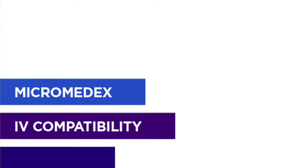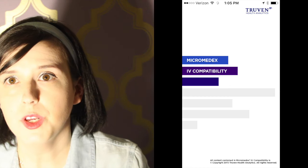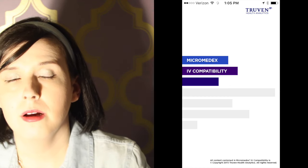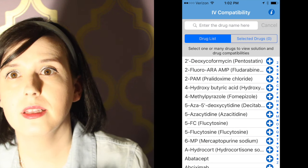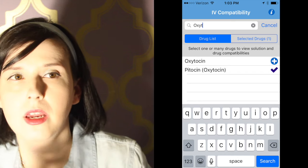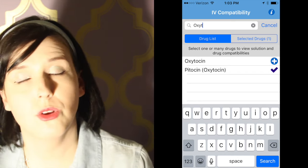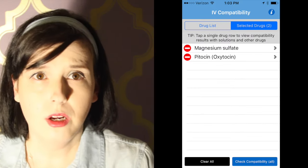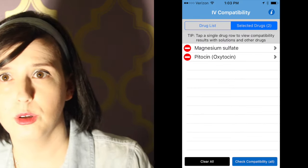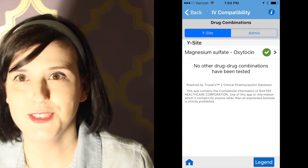The second one is also by Micromedex, and it's the IV Compatibility App, and this one is great for meds also, but there's a feature on that will let you select. You can go down a checklist and check for compatibility with different drugs. So both of those have a good use outside in clinical practice as well. But they do charge for both of those.